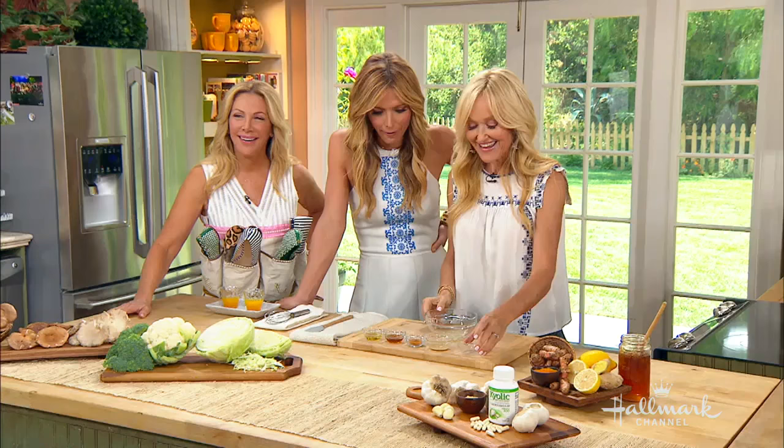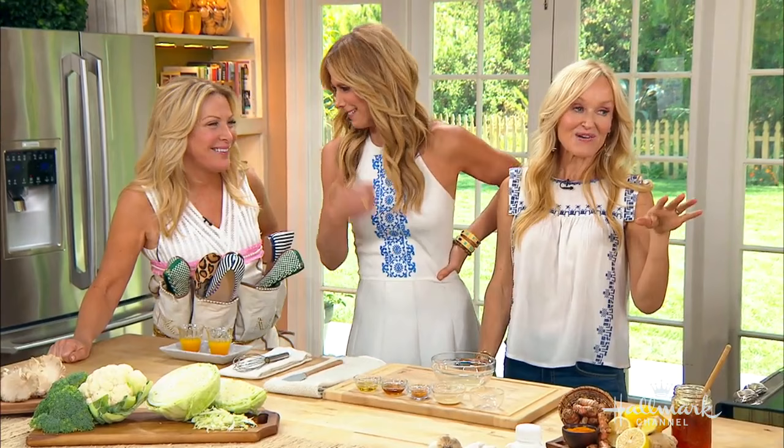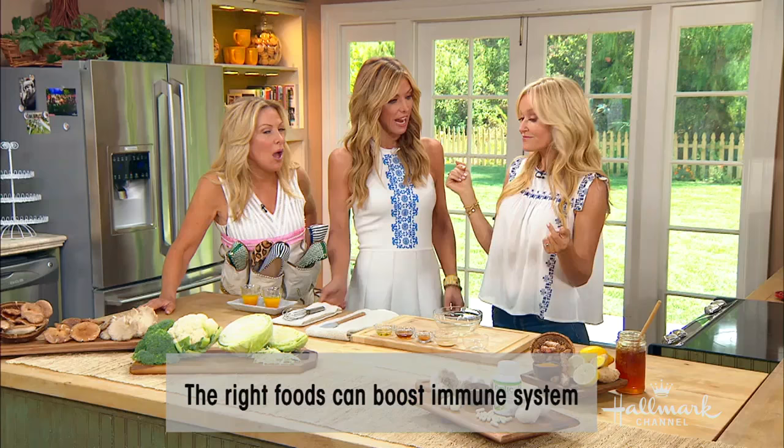All right, the next thing that I'm putting in is the juice of a thumb of ginger root. That sounds like witch's brew. Do any of you like ginger? I love ginger. I have ginger every day. Yeah, and that's why you rarely get sick. Every day I have lemon and ginger.